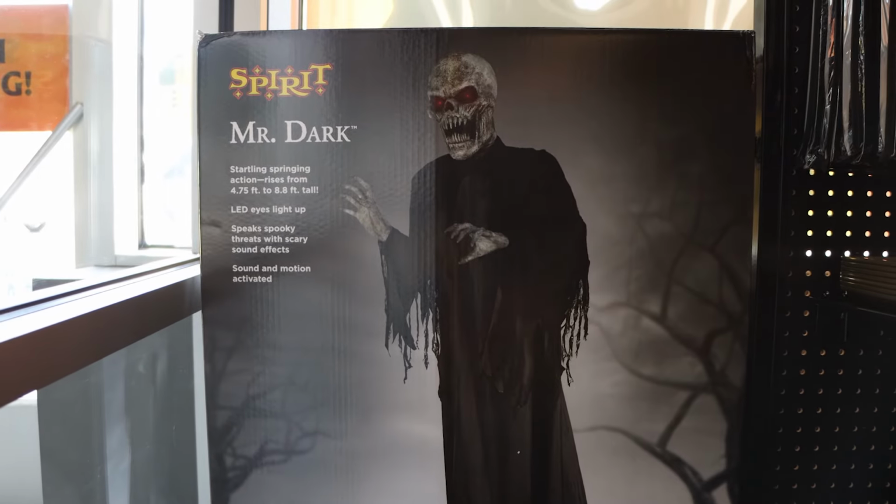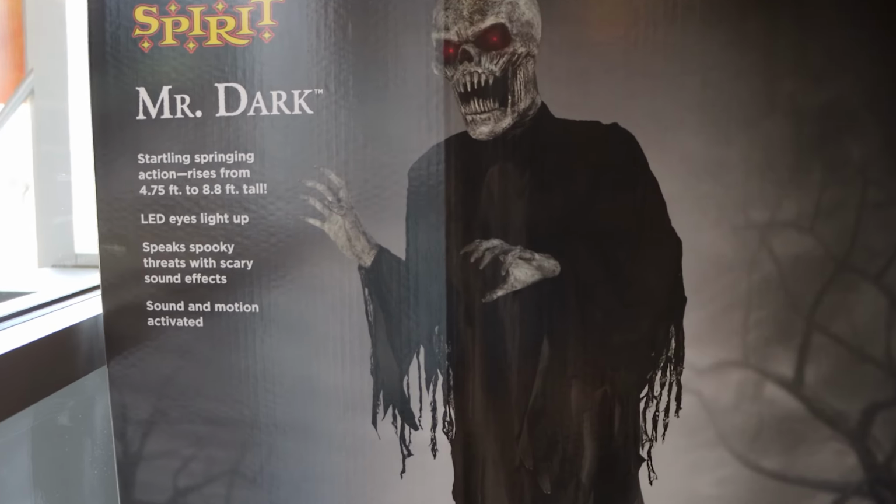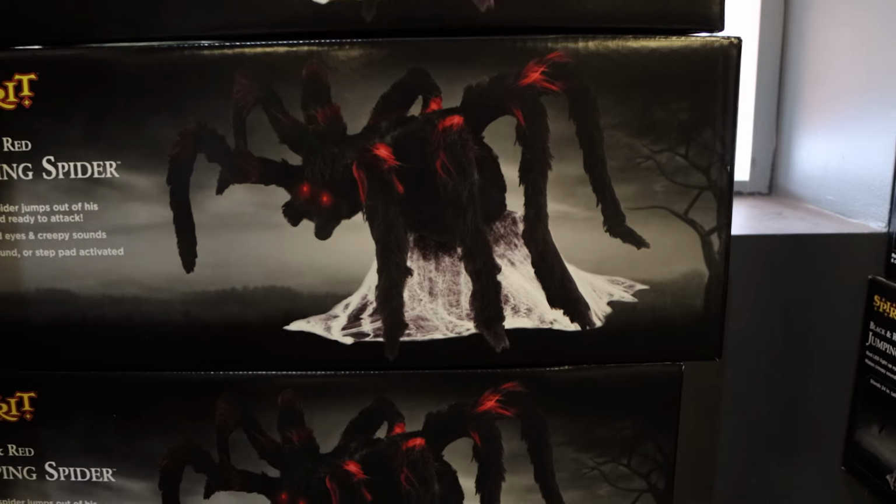Dark. He was up front. I think what he does is he crouches down and then he gets really tall. Oh, they had the jumping spiders. Those are cool. I know you love spiders, Jay.